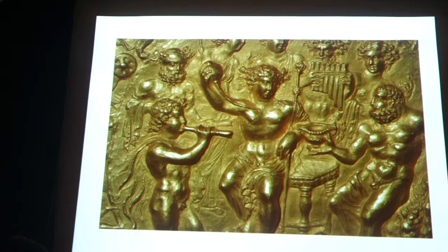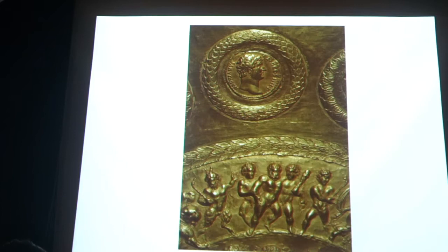Also set around the rim were coins, 16 imperial gold coins in wreaths, ranging in date from the reign of Hadrian in the mid-2nd century to Geta, who died in the year 211. So that should give us an indication of when it was made, probably shortly after 211. And I suspect this bowl also must have been a gift. This is an imperial gift, probably to a, well, most certainly to a high military official. This is a donativum, a gift from the emperor.